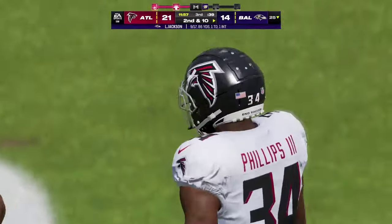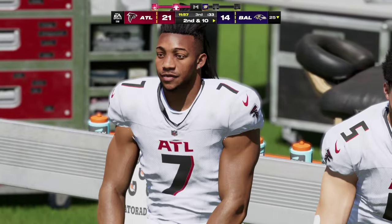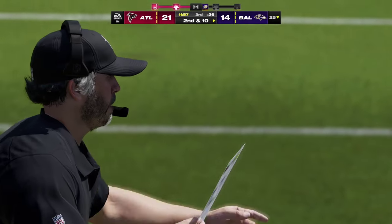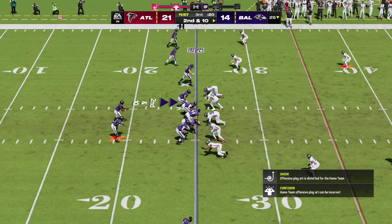And this throw a bit late as he couldn't reach back for it. Great coverage there all around. Really didn't have many options to throw the football. Very little chance that one was going to be completed. Every receiver was locked up. Following the incomplete pass, here they go again. Second and 10 from the 25.